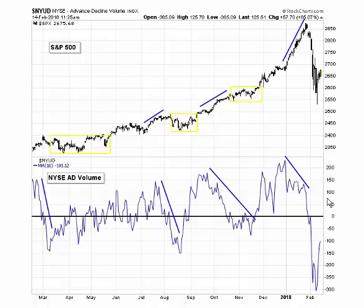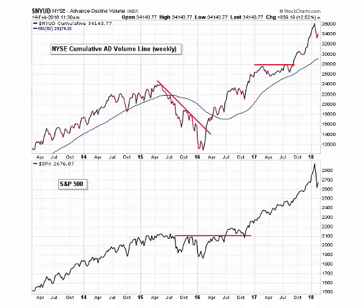I'm not going to make any predictions, but I'm just going to lay out the framework for what I'm looking for. This needs to get up to zero, or else the current bounce is probably going to fail and go back down. And here's the cumulative version of that same indicator on a weekly basis. Obviously, it's trending up really well.